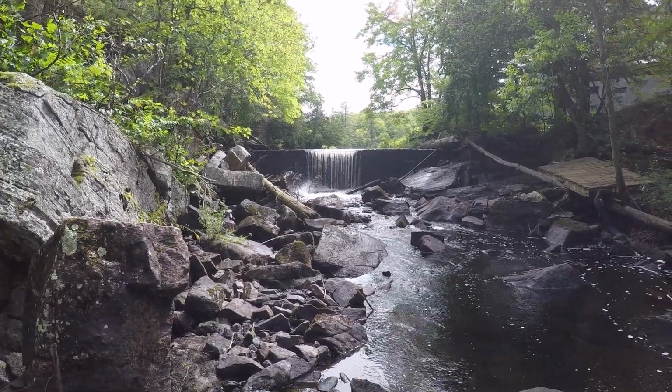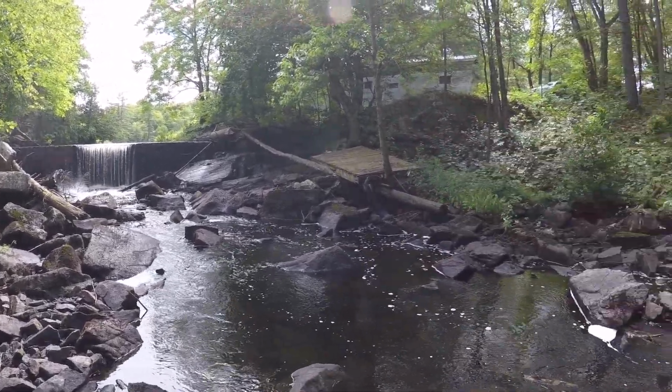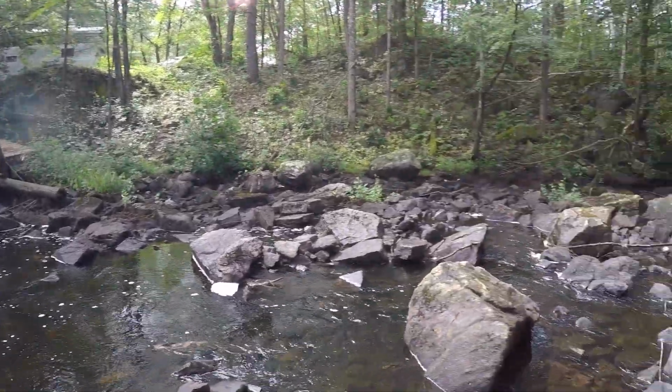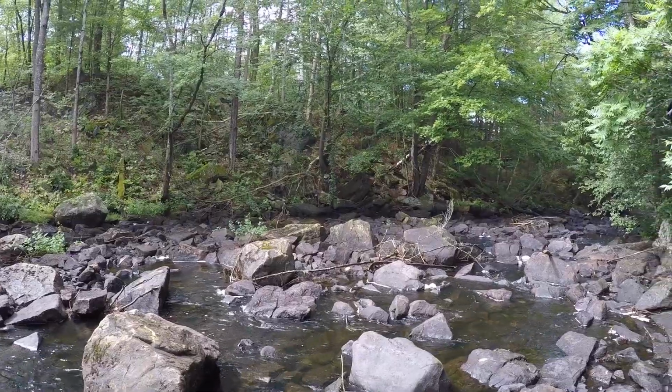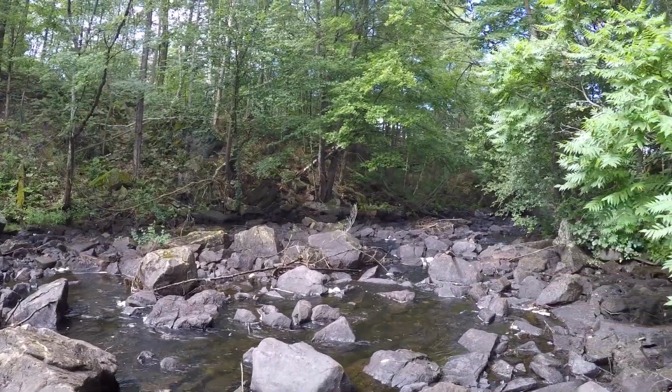This is the dam on Head River, and it's pretty cool in here. There's, what do you call them? Waxwings snagging up mosquitoes all around.